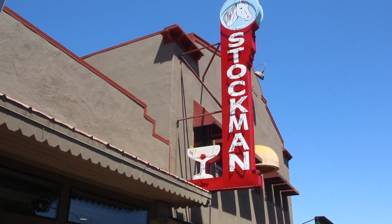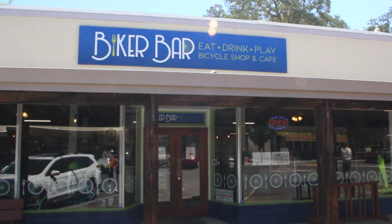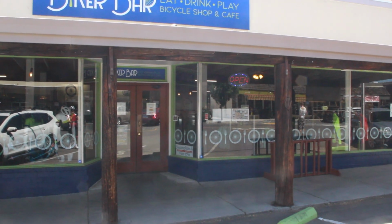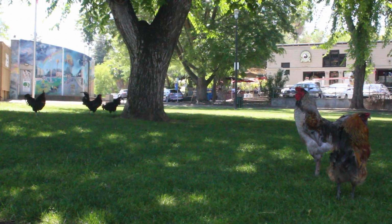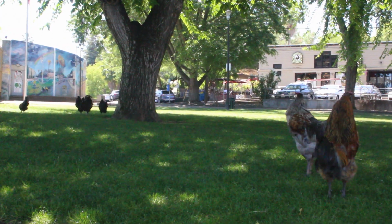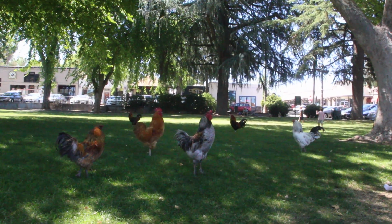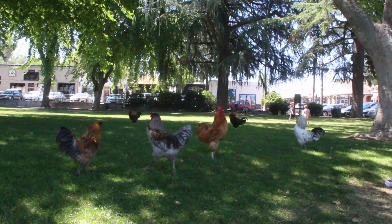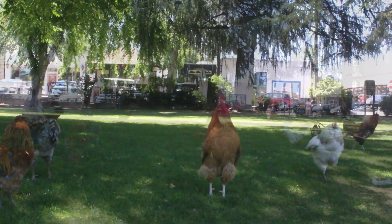You can still find many independent businesses here: antique shops, bakeries, and this biker bar, Eat, Drink, Play, bicycle shop and cafe. But the real stars of Fair Oaks are the chickens. Where all the chickens came from is somewhat of a mystery, but there are over 200 chickens in Fair Oaks.